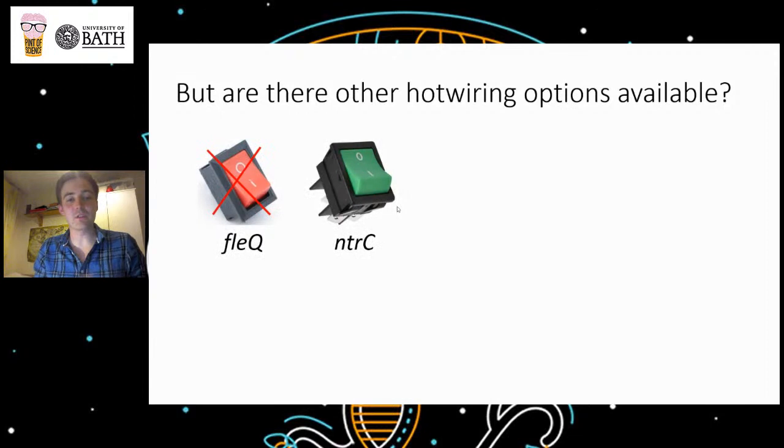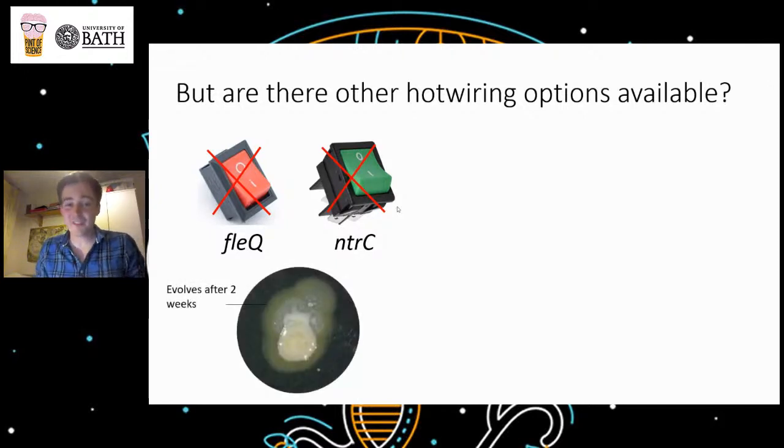Well, a good way to do it is to use genetic engineering again and essentially create a situation where evolution is forced to take a different option. And we can do that quite easily by removing this gene as well. So by removing both of these switches, evolution now has to take an alternative if it wants to regain the ability to swim. And we see that this can still happen.